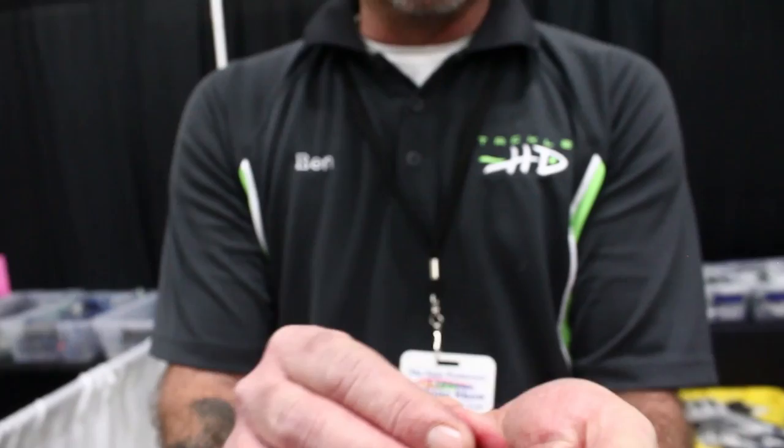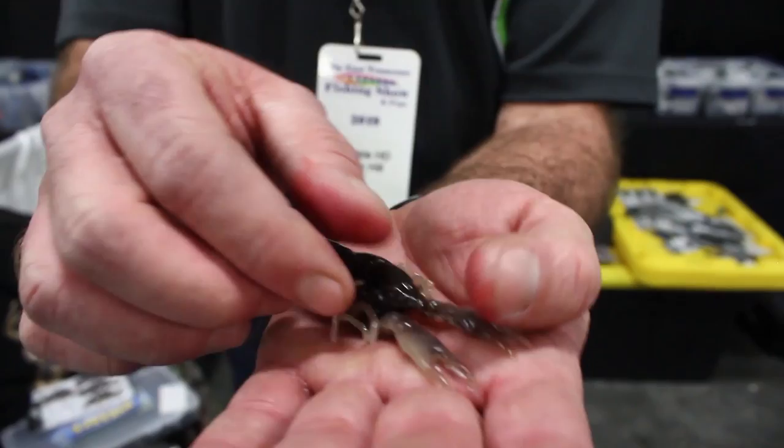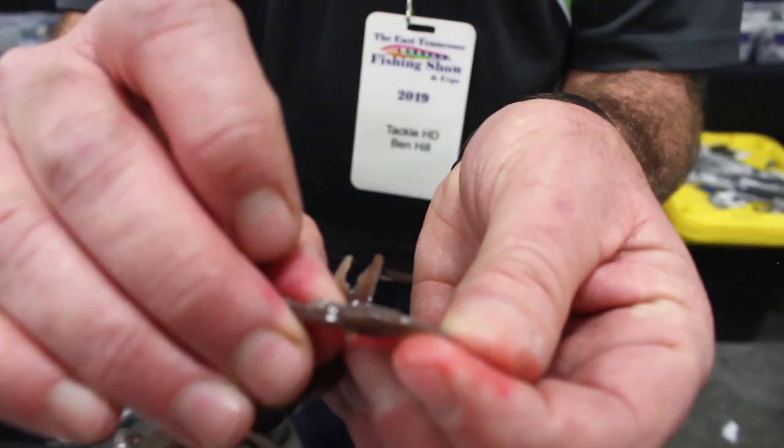But now we're here to display our high def craws. This is the most realistic 3D scanned, lifelike bait you're ever gonna see on the market. Down to the minute details of the claw, you can see the shell marks on the claws. That's how realistic these baits are.